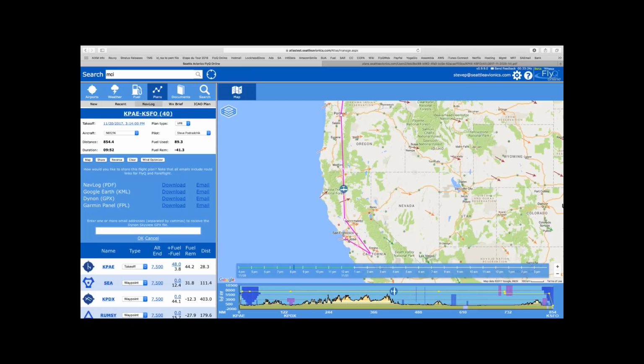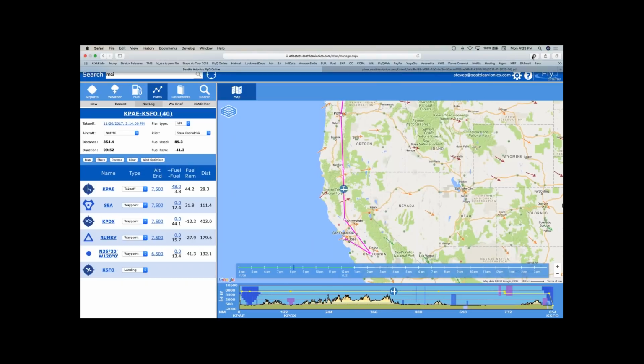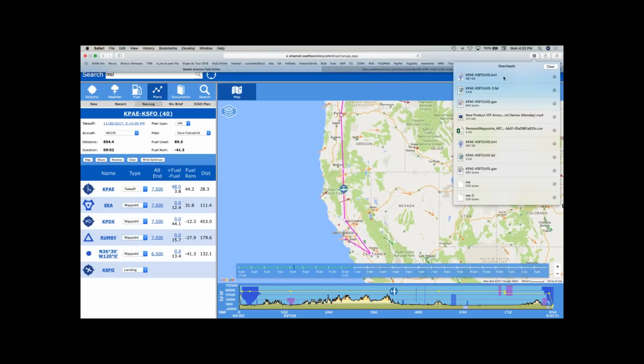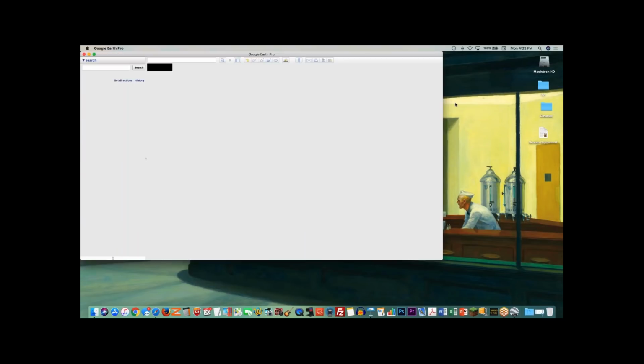So I'm going to pick the share option called download. Let's check this out. I'm going to click here. I'm going to double tap on my KML file. Loads in Google Earth. I'm going to maximize that.